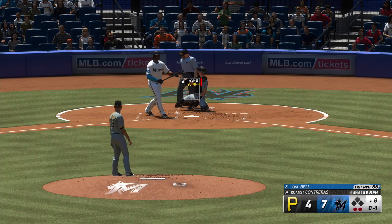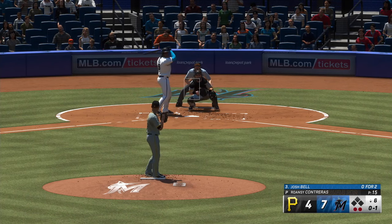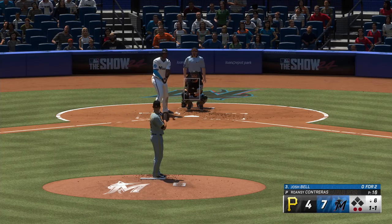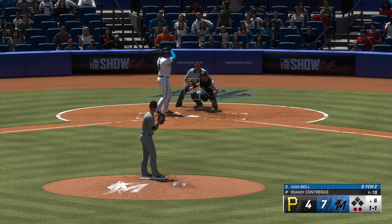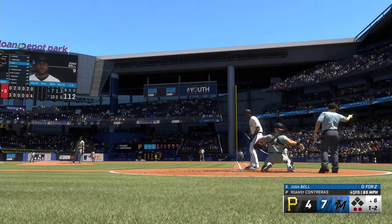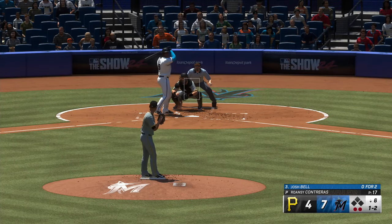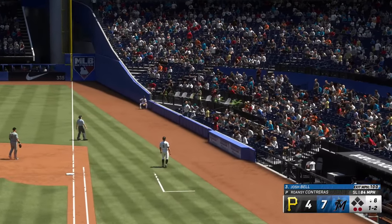And first offering is fouled off. Two down, nobody on. And that's outside, and that is ball one. Swings through that one. He can live up in the zone all game if hitters will chase it. That's just too much velocity. Hitters got to look down in the zone. Fouls it off, still one and two.